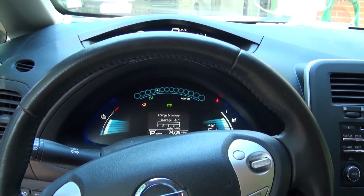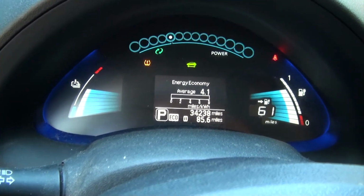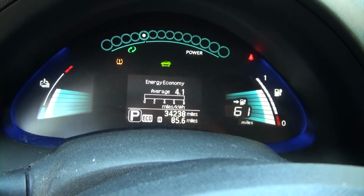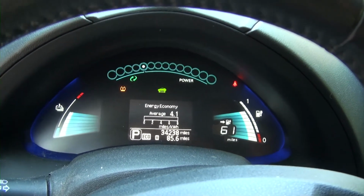You might ask, how much does it cost to drive this car? Well, there's a readout right here, and I'm going to zoom in on it. Do you see that? It says energy economy average 4.1. That means that I get 4.1 miles per kilowatt hour.